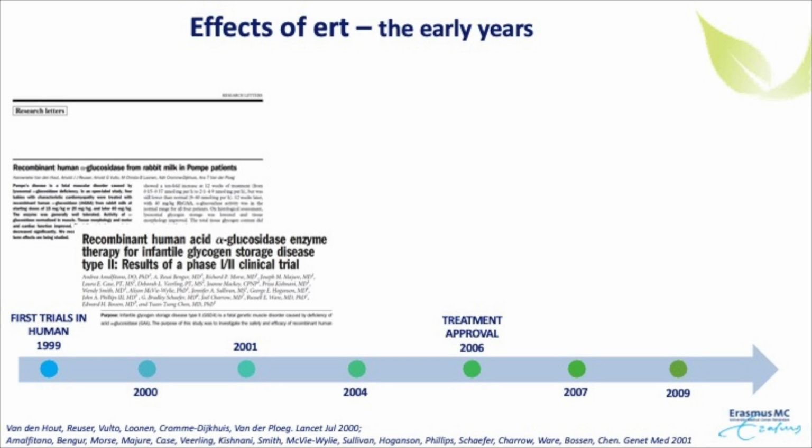So, in 1999, the first children worldwide were treated, first in Rotterdam, the Netherlands, and thereafter at Duke in the USA. And the number of studies evolved over time.